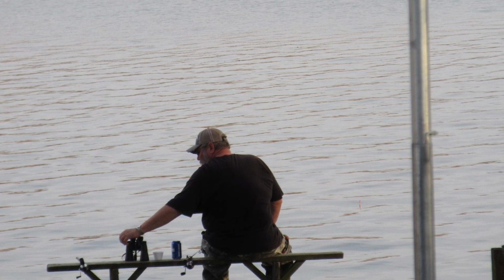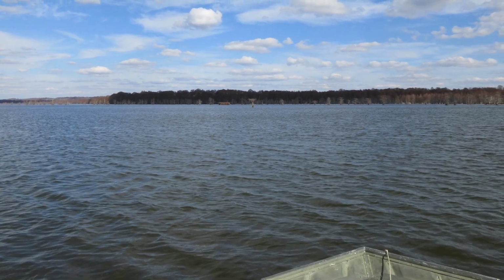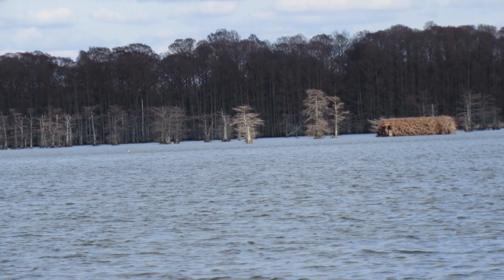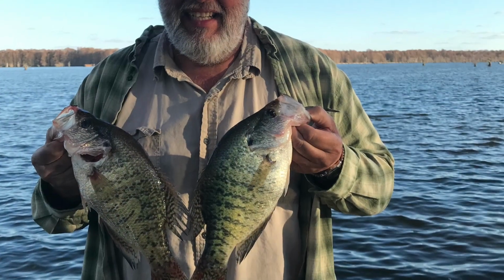We got there a little late the first day, so I got a few casts from the bank, just sitting there on the dock, enjoying myself. We didn't catch fish the first day. Kind of odd for Uncle Dave, but we regrouped and reset up, and here we are now. We're setting up a little bit different. We went out in the middle of the channel and started drifting.